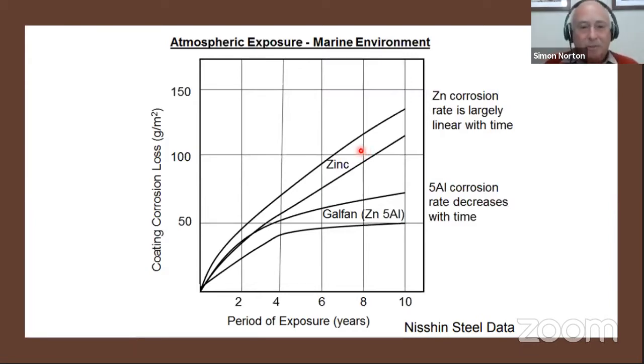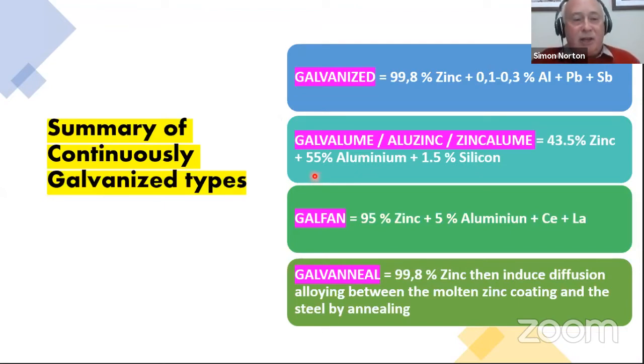Finally, to summarize on all the various forms of continuously galvanized types and coatings and their work in corrosion protection, we have galvanized material, which is almost all zinc with a small amount of aluminium.